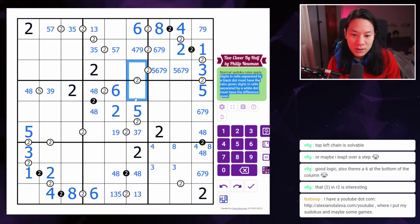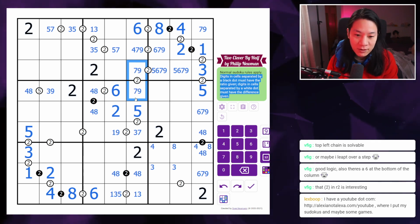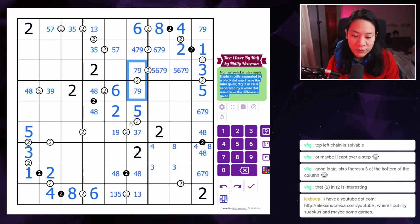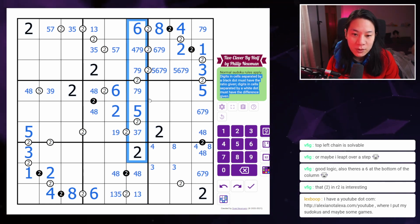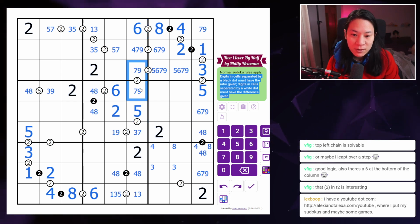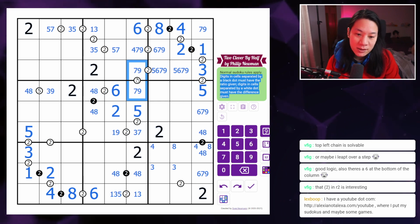Sorry, 4, 6. 5, 6, 7, 9. It has to be 7 and 9. There's nothing else that can go in there because 1, 3 would knock this pair of 1, 3 out. Can't be a 2. Can't be 4, 6 because I've got 6. Can't be 5, 7. And 7 and 9. And you can't have 8 something.